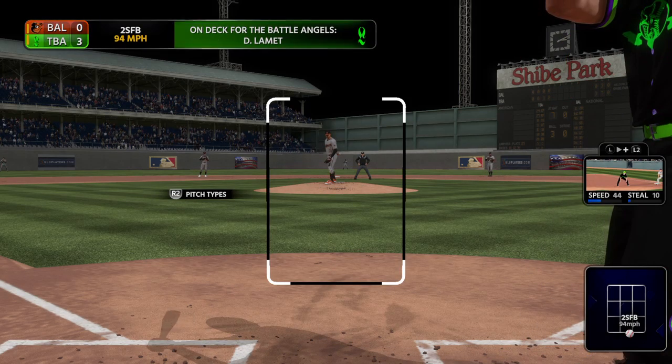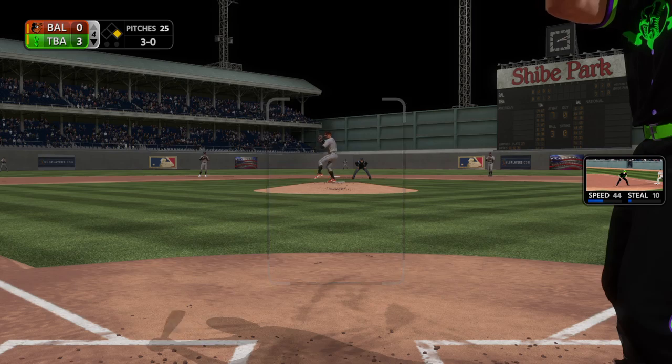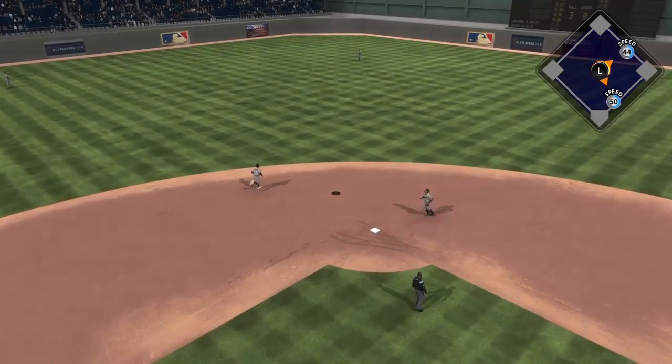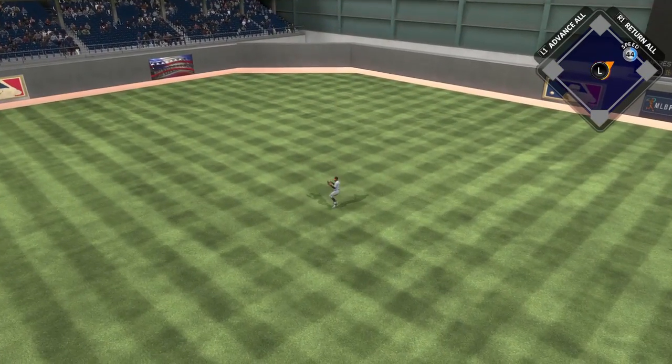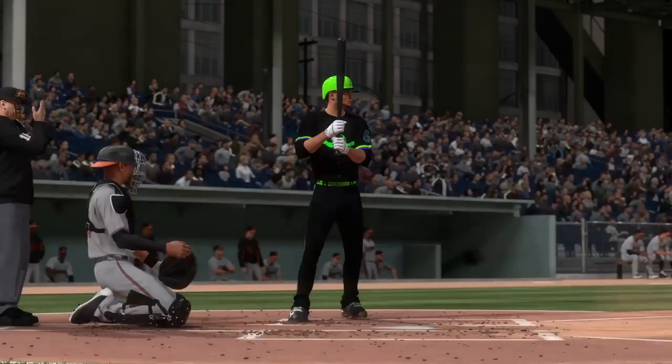Down low, and the plot thickens here. 3-0. He's had command of his pitches all day. Hasn't walked a soul. But we find ourselves in a 3-ball count here. Want to see how aggressive he gets in the zone. Lifted in the air to straightaway center. And there to put this one away is Jones, and that's out number 1.